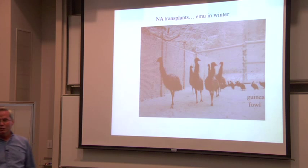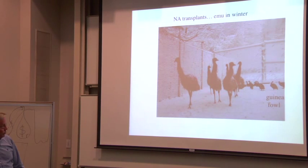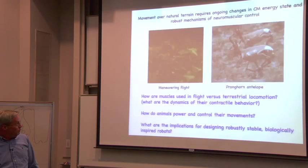We have exotic animals there that are transplanted to North America from Africa, guinea fowl, which is our model species for running, but I did have a student study emu growth and look at the skeletal biomechanics of that. And they seem to do pretty well in a wintry environment.